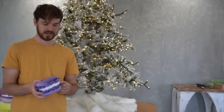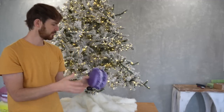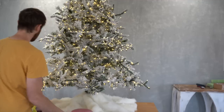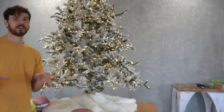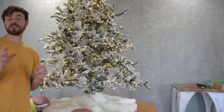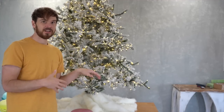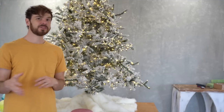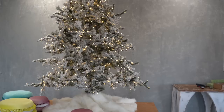So, macarons, lots of different sizes. They start off at like a 6-inch size, 6-inch in diameter. And they go up from there. So I know a lot of people are like, I can't use those giant ones. We're going to give you a couple of ideas of how you, in your home, this is a 7.5-foot tree. So this would go in anybody's house for the most part. And we're going to show you how you can use even the largest macarons for that and make it look good.